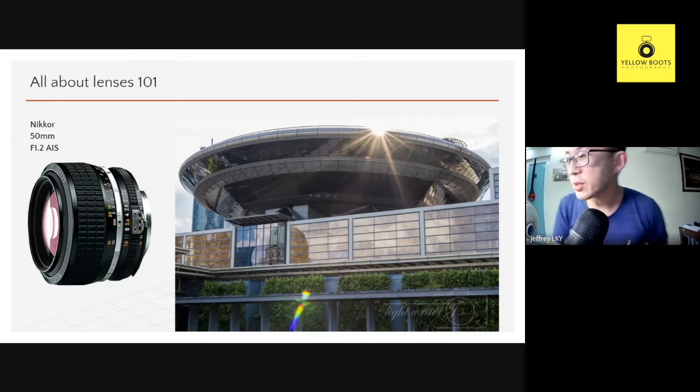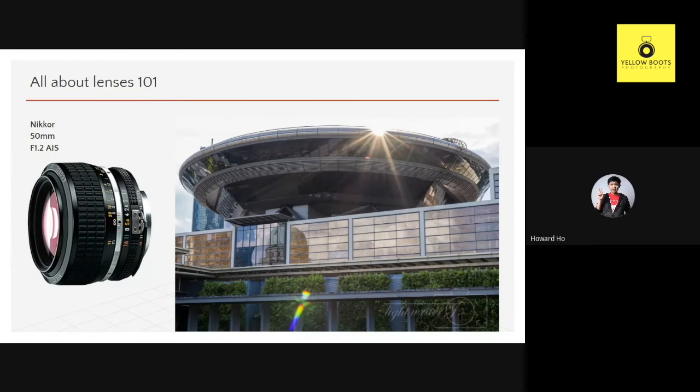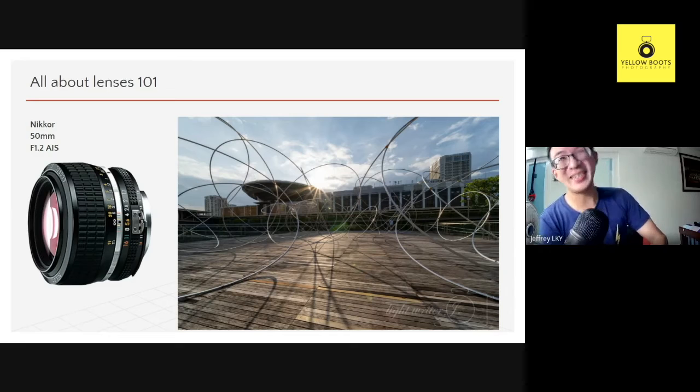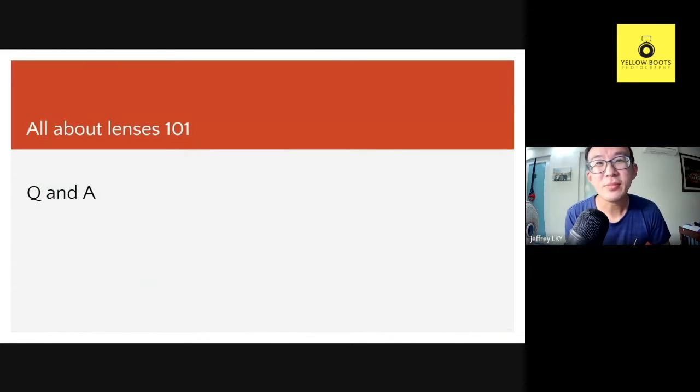I will teach you another way. But I don't know whether you all can see now. Maybe I finish my presentation and then I show you later. Almost done already. So fast. Okay. So this is also landscape. The flare, I shot at f8.